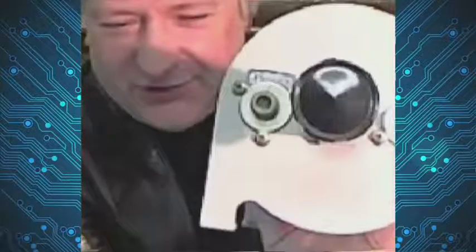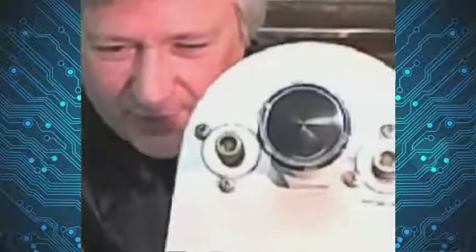Well, first of all, not much. Here's the top of it. It's got two N connectors for RF, and then it's got this vernier plunger adjustment here that makes something go up and down inside.